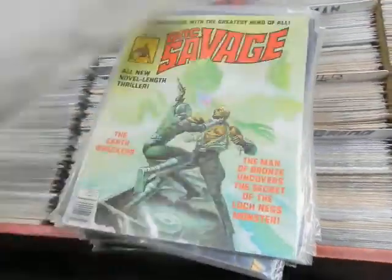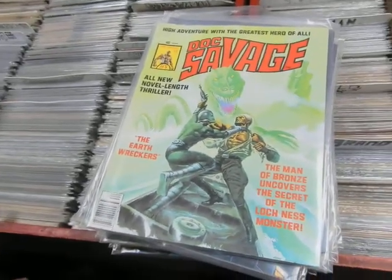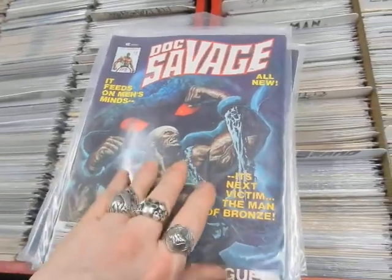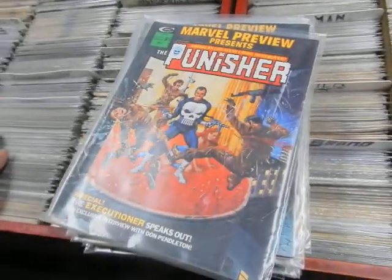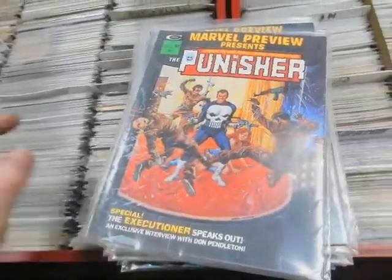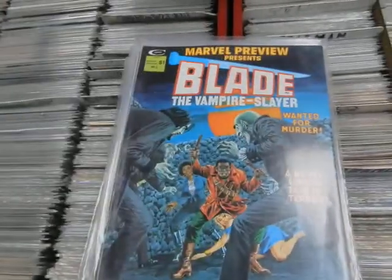I wonder if the shop steward has these. Hopefully he's looking for some of these. 5, 8, and that's it on that. Marvel Preview starts with issue number 2, The Punisher, the origin of the Punisher. Gray Morrow cover, really nice high-grade copy.